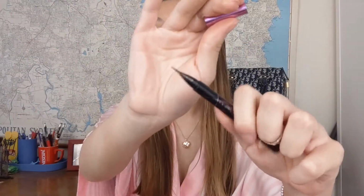Next I'm going to go in with eyeliner, and I'm going to be using the Maybelline Hyper Sharp Wing Liner. This is just a brush tip liner and it's my favorite go-to eyeliner. I'm just going to be drawing a large wing on both eyes because I feel like a large wing just looks good on my eye shape, so that's what I'm going to do.